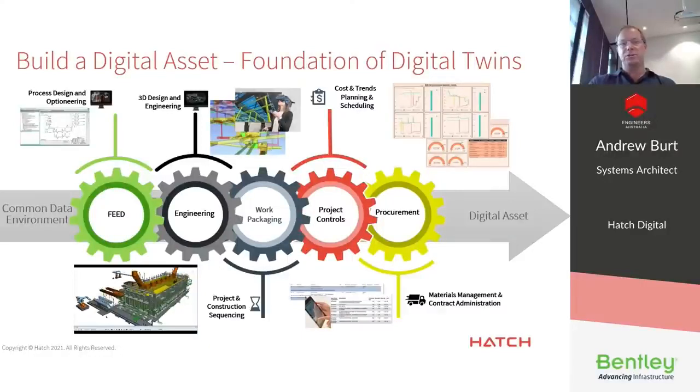So there's a lot of information that we would generate through the vendor supply processes, whether it be vendor data sheets or spares lists, detailed bills of material, but all of that information consolidates into the overall digital asset and that information set for the project.